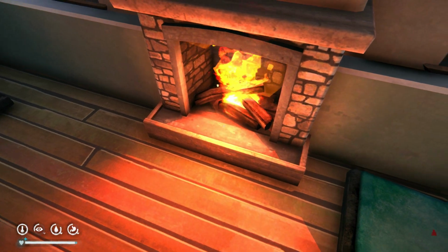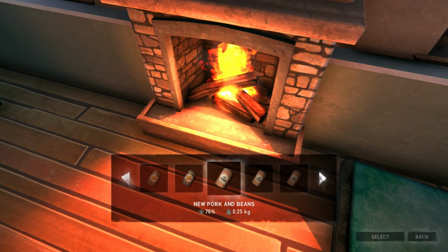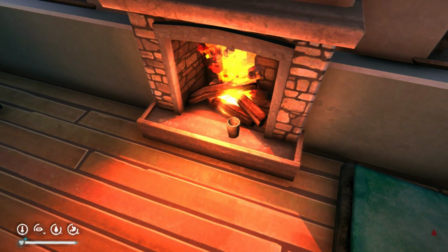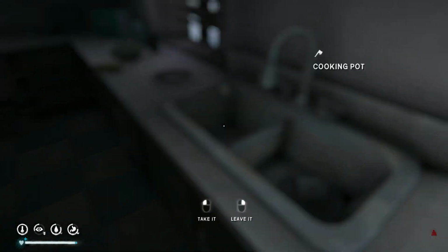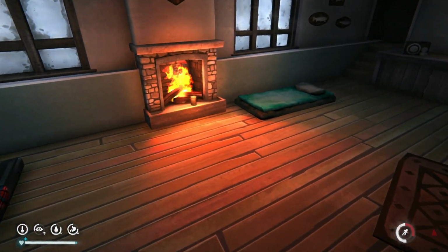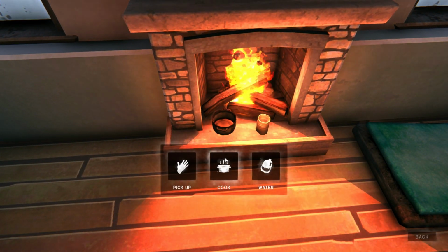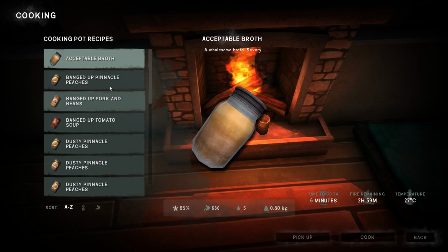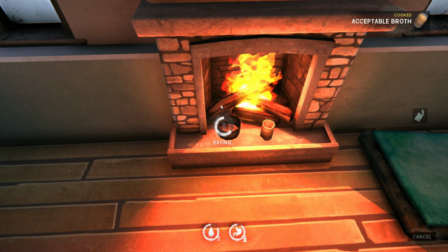There we go, let's do a little bit of cooking. Let's use our little pot. Hopefully I did bring it. Oh, I forgot my pot. Oh, maybe there's an extra pot here. Oh, there's a pot. I'm so happy. What else did I forget? Oh, no point in crying over spilled milk, right? But this, yeah, here we go. Let's cook something. Can we cook something fun? No, we cannot. Let's just cook this broth. Acceptable broth.